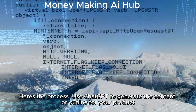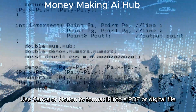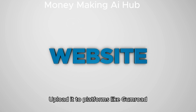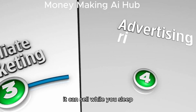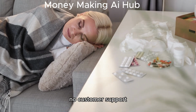Use ChatGPT to generate the content or outline for your product. Use Canva or Notion to format it into a PDF or digital file. Upload it to platforms like Gumroad, Etsy, Payhip, or your own website. Once your product is listed, it can sell while you sleep. No shipping, no inventory, no customer support.